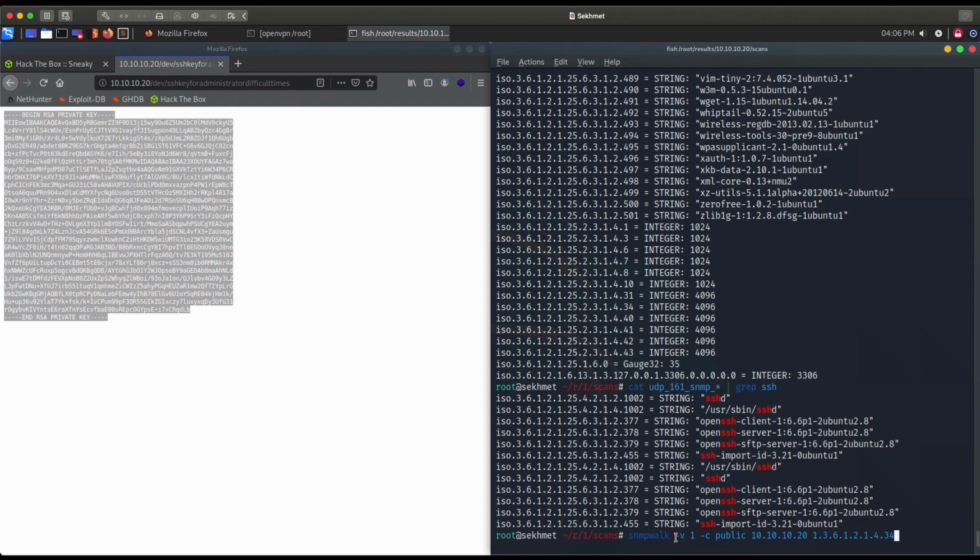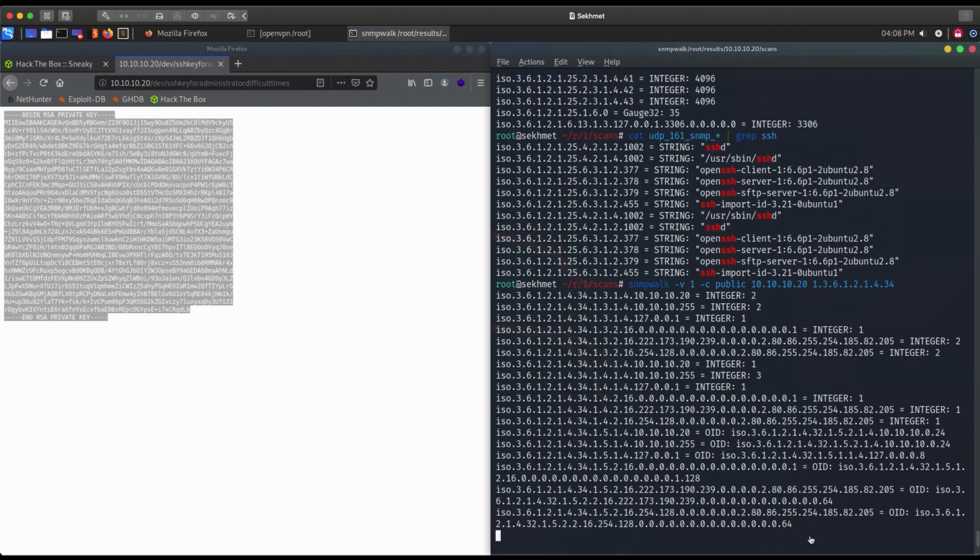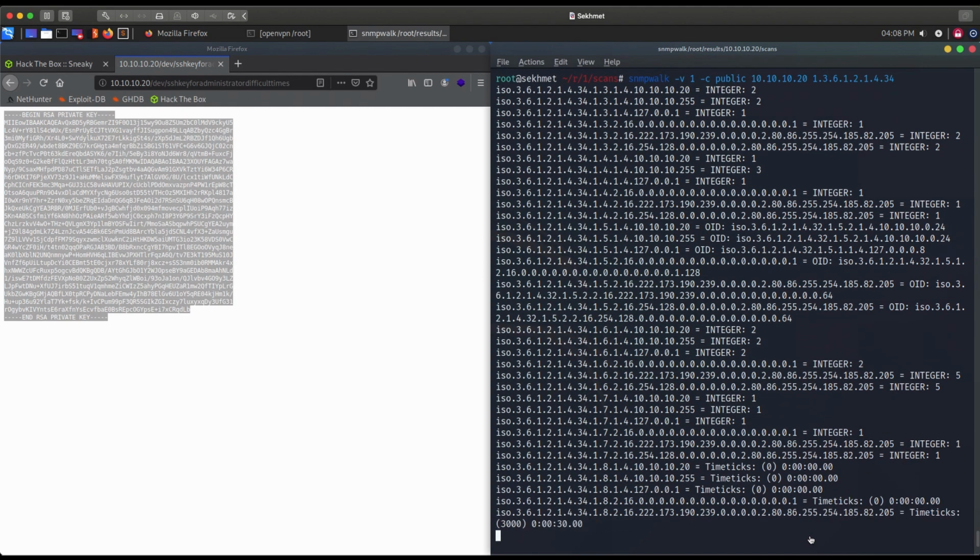So this is going to snmpwalk, treating it like version 1 with the public community on our machine 10.10.10.20. And we're providing it with the object identifier 1.3.6.1.2.4, and so on and so on. It's the object identifier in SNMP for IP addresses. We can see we've got quite a few coming back.